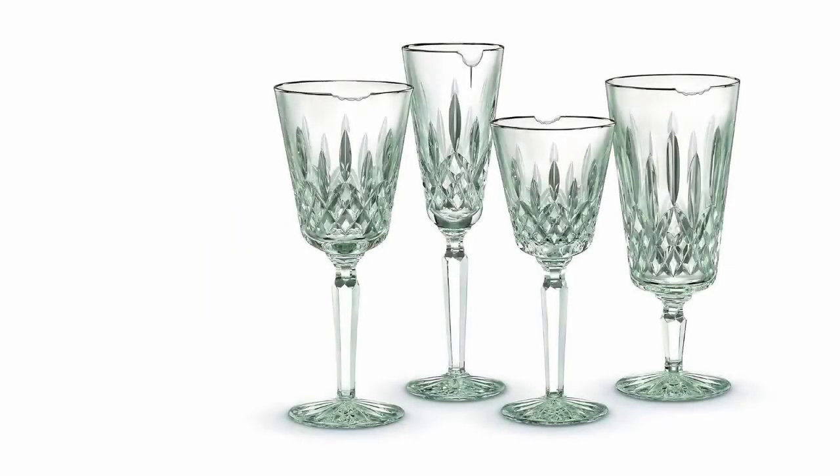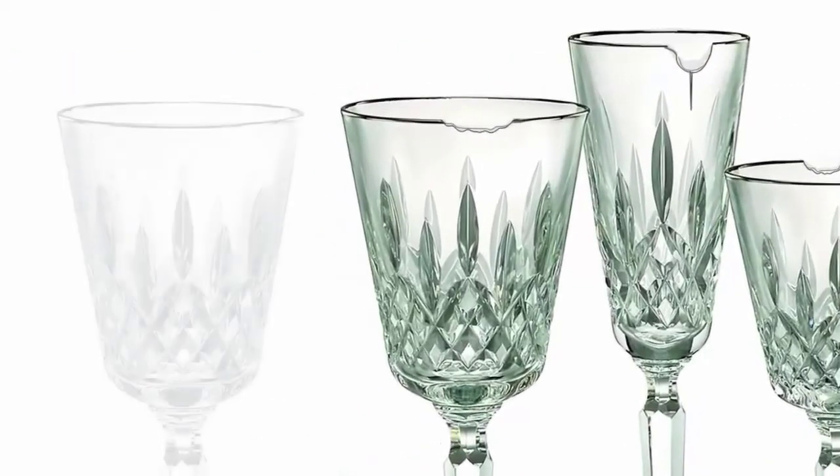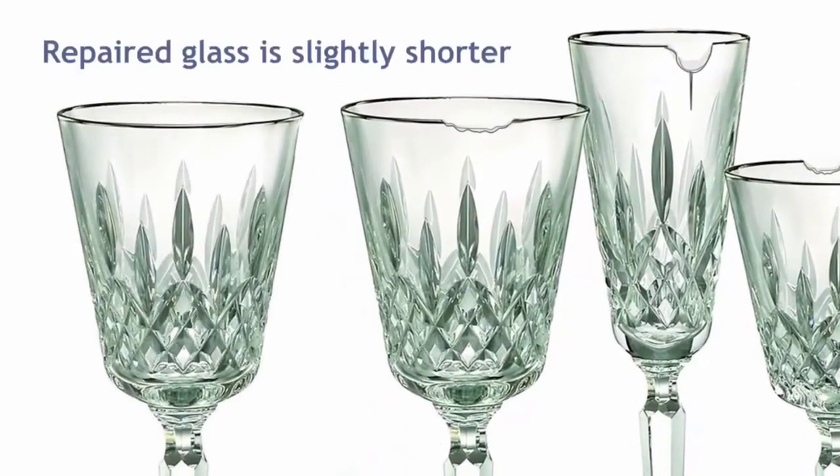The second important question which arises is, is the item worth fixing? And the fact is that any valuable piece of crystal or porcelain that's damaged, cracked or broken has lost most of its value. But there are some cases where repair is economically feasible. In these Waterford Lismore glasses, providing there are no cracks in the glass, which cannot be repaired, we can easily grind down chips and make the glass almost as good as new but slightly shorter.